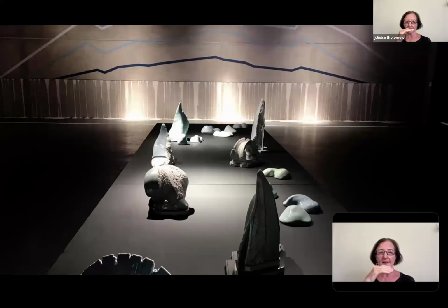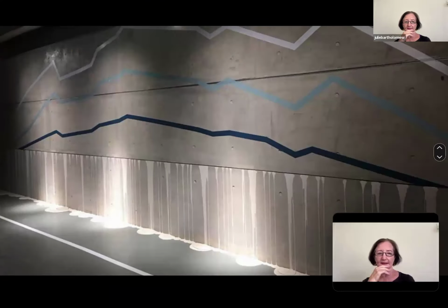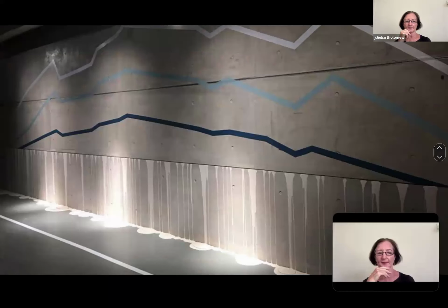glacier at 3 different stages of melt. This glacier doesn't exist anymore. And I've emphasized that by using slip against the wall as it pools on the ground, creating these wonderful cracks as slip does when it dries.